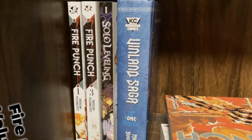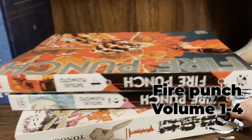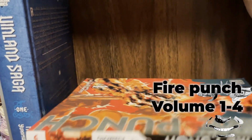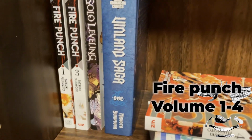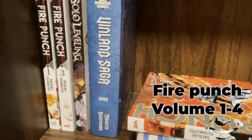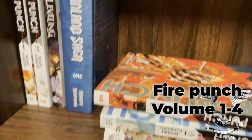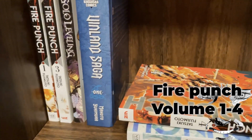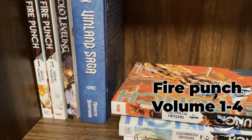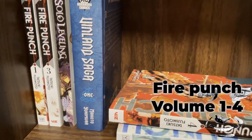Next up, I have Fire Punch 1, 3, 2, and 4. I just finished 2, that's why 2 is down here, and then 4 I just got, so that's why that's here. And Fire Punch is what I'm currently reading. Oh my god, it's so good. I love Chainsaw Man, so I decided to look into what other series Tatsuki Fujimoto has written, and that's why I found Fire Punch. It is so good. It's way darker than Chainsaw Man, in my opinion.